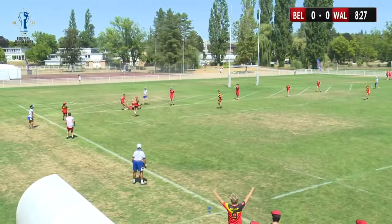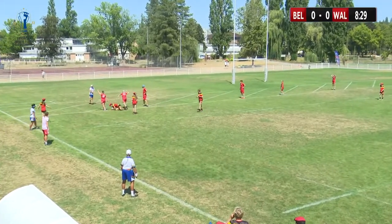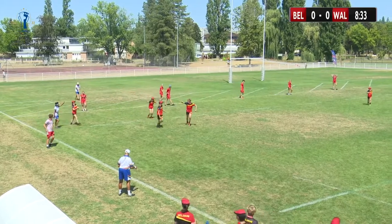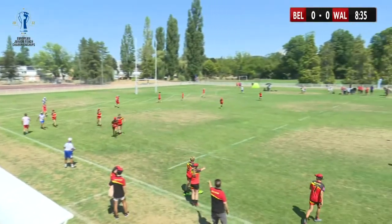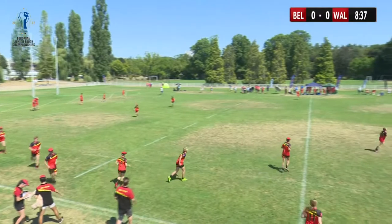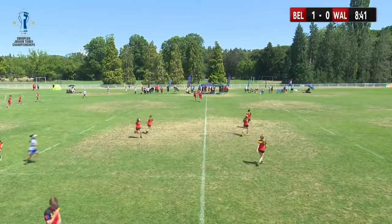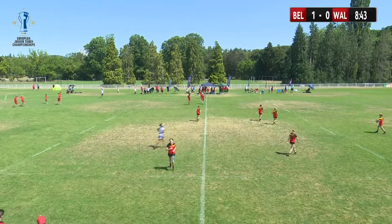Now can they get it over to the left hand side? The hole opened up again. And this time it is down. Belgium take the lead. We waited 8.5 minutes for the first score. It's been a long time coming, but it's Belgium who do get there in the end. So 1-0 Belgium lead.